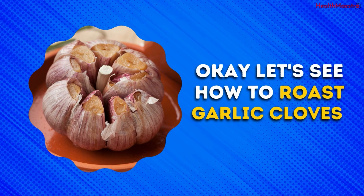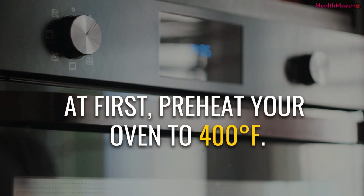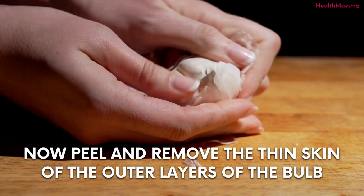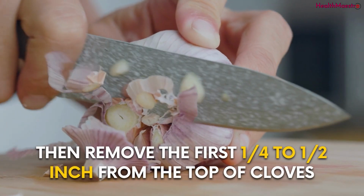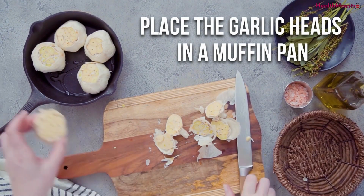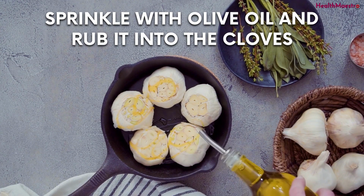Okay, let's see how to roast garlic cloves. First, preheat your oven to 400 degrees Fahrenheit. Now, peel and remove the thick skin of the outer layers of the bulb. Then, remove the first 1/4 to 1/2 inch from the top of the cloves. Place the garlic heads in a muffin pan, sprinkle with olive oil, and rub it into the cloves.